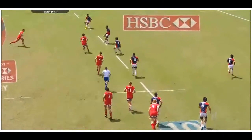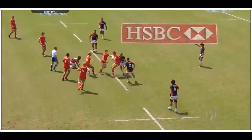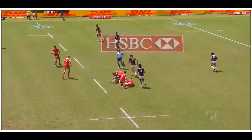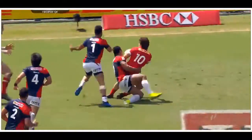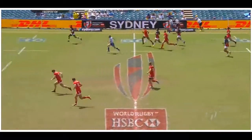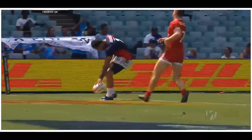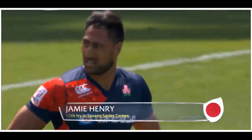Canada looking to square things up after going down early on, thanks to the try to Sakai from Japan, and at last they get some possession in Japanese territory. Lovely ball around the corner, but the pass intended for a Canadian jersey instead finds a Japanese one, and you're not going to catch this guy. Jamie Henry pushes Japan further ahead.